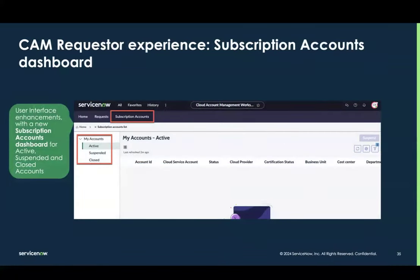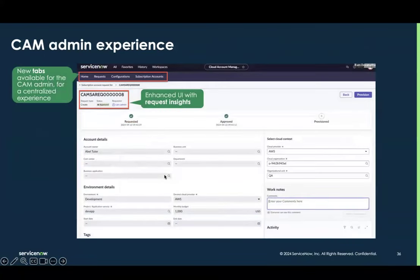Now, the UI improvements have been there. From the requester experience, there is a dedicated subscription accounts dashboard, so you can see the active, suspended, and closed cloud accounts. Instead, from the new CAM, the Cloud Account Management admin persona experience, we have a new tab, so it's easier to navigate through the main information and the request configuration of subscription accounts, but also an enhanced UI with request insight being introduced.